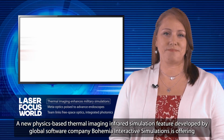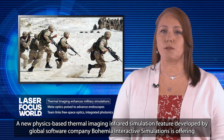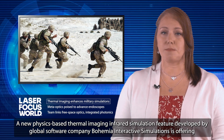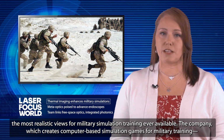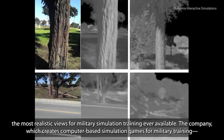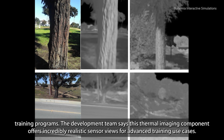Let's take a look. A new physics-based thermal imaging infrared simulation feature developed by global software company Bohemia Interactive Simulations is offering the most realistic views for military simulation training ever available. The company, which creates computer-based simulation games for military training, comparable to the video game Call of Duty, only more realistic, created the new feature for incorporation into its Virtual Battle Space, or VBS, suite of training programs. The development team says this thermal imaging component offers incredibly realistic sensor views for advanced training use cases.